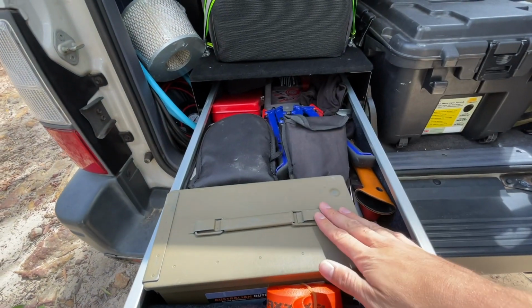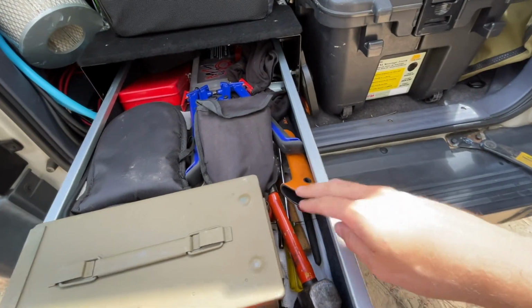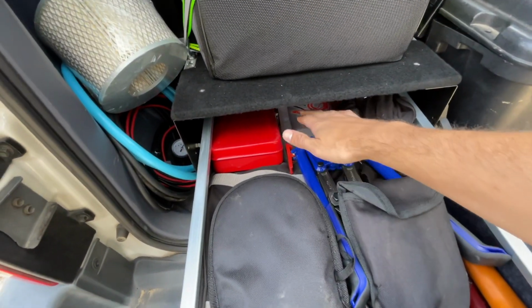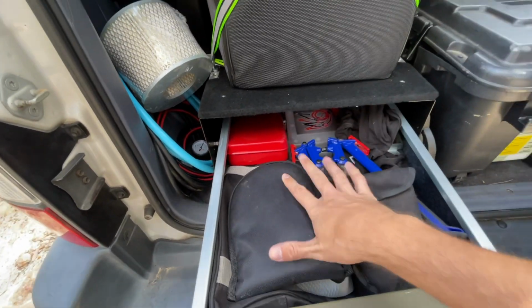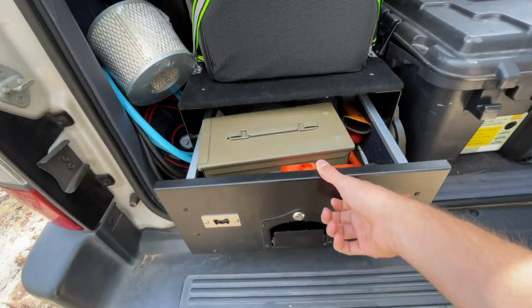This is just a tool kit, and it's just in an ammo can. And then I've got some of the bigger tools in here: a folding shovel, the tire deflator, my jumper leads, a tire repair kit back there as well, socket set, some recovery gear, just all the essentials, tools and recovery bits and pieces.